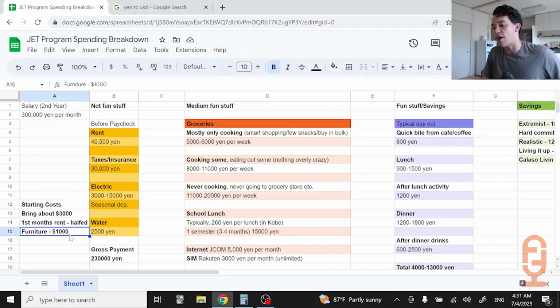So roughly $1,000 will get you pretty much everything you need, I would say, as long as you're not buying anything insane.